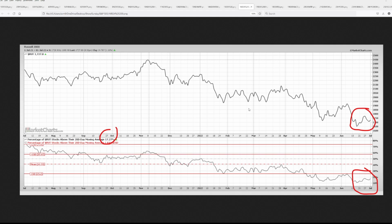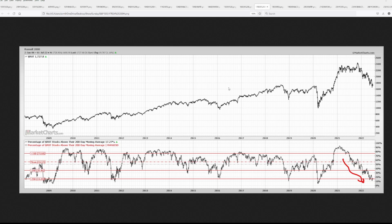How about the Russell 2000 above its 200-day moving average? Still very low. Most of the small caps here are in a bear market, sitting at 17%. But notably, this is slowly building higher and going along with price. Again, what you want to see. And of course, when you get to these battered, beaten up levels of breadth, buyers are going to come in. They think the economy is maybe perhaps better than it is, or again, the Fed changes its mind.